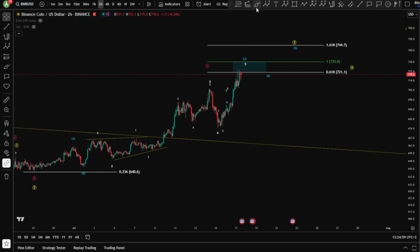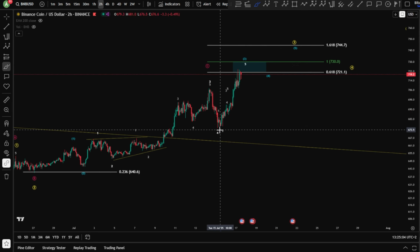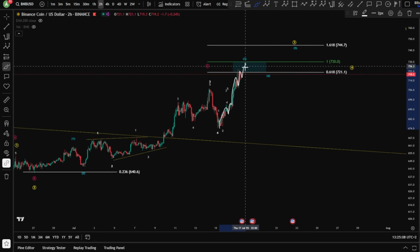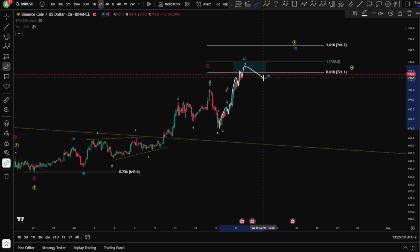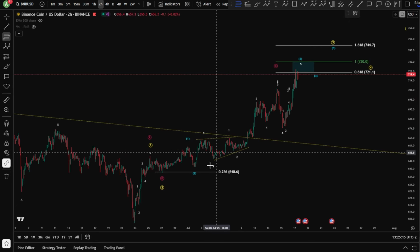After this we are looking of course for a wave 4 and a 5 to finish. Now basically here we have a wave 1, 2, 1, 2, 3, 4 and a 5. Potentially one more high can be possible for Binance, and then heading towards a wave 4 and a 5 in the blue scenario.